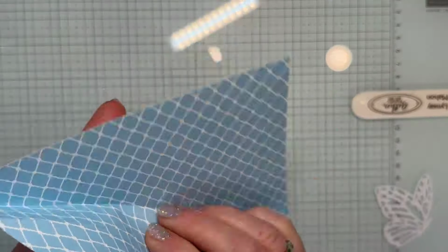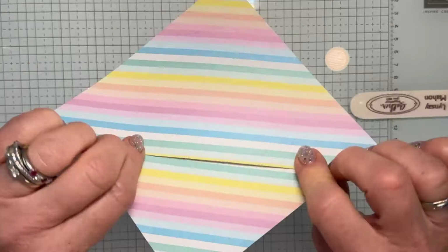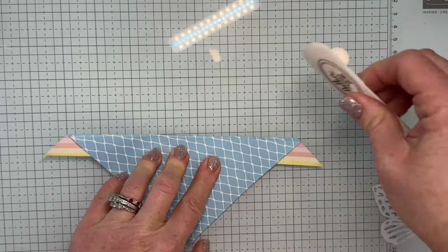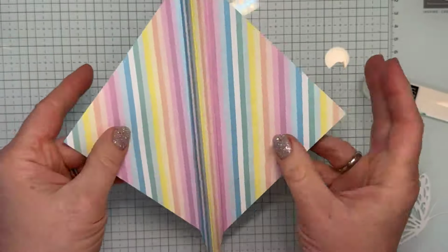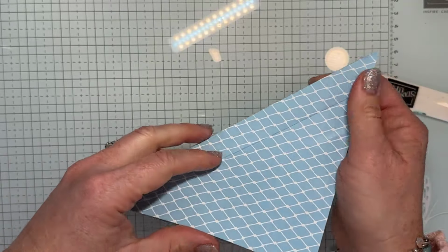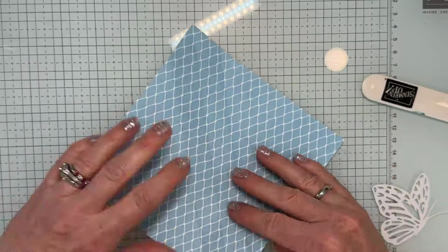Okay, and then this one, I'm actually gonna turn it the other way because I want the stripe side up. So now we're going to do the same thing on the other side. It kind of looks like a little paper boat. Once you've got it lined up, you can use your bone folder and give it a press, just like that. So here we've got that look to it. I actually want it the other way. Why am I doing that? I'm sorry. So in the middle, and then these ones fold back. Okay, that's better.